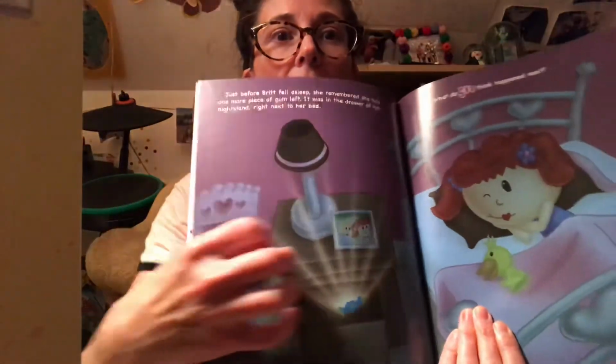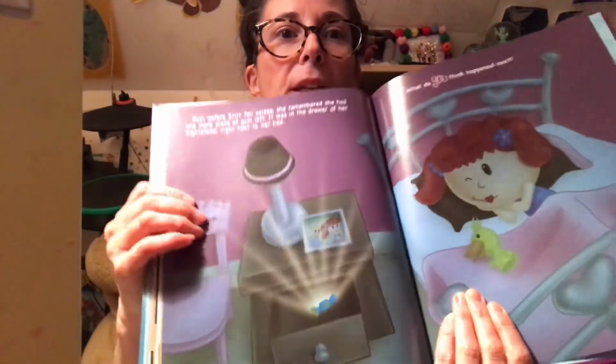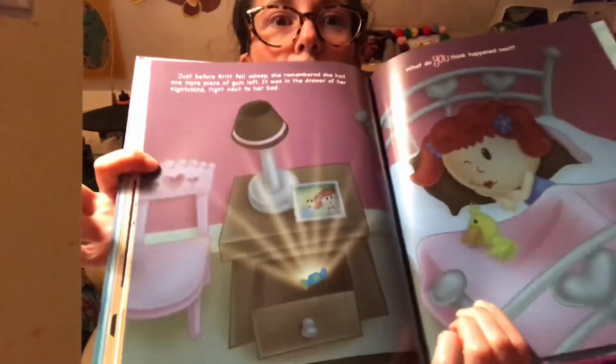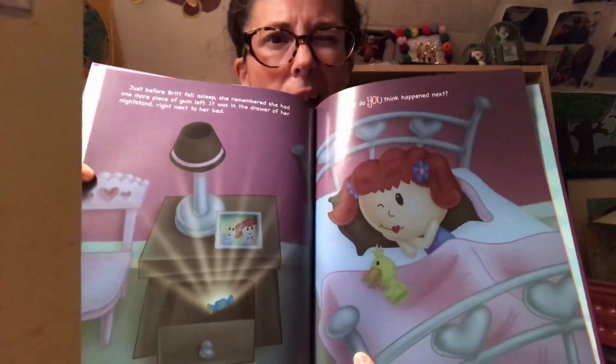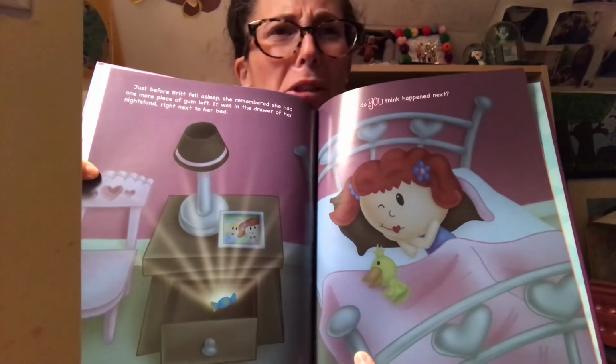And now this is how the Stinky Kid books end every time. What do you think happened next? So here's that gum. It's going, oh, I am yummy and I want you to eat me, says the gum. And Britt's got one eye open. She's winking, going, I don't know what to do.